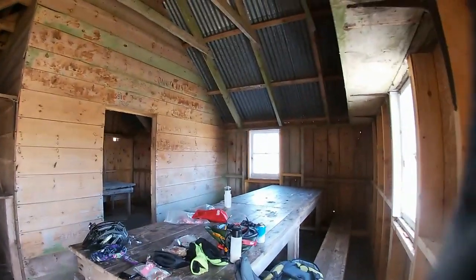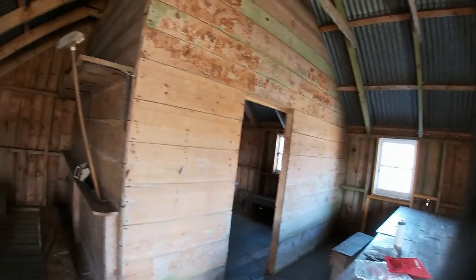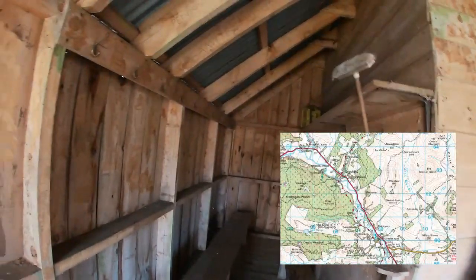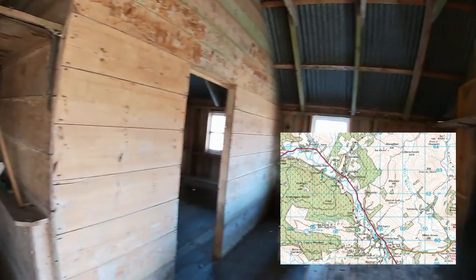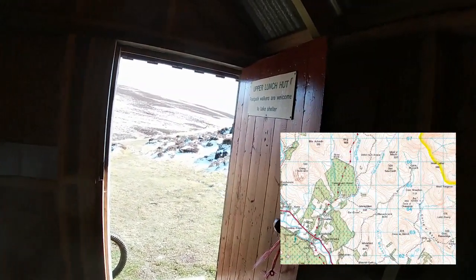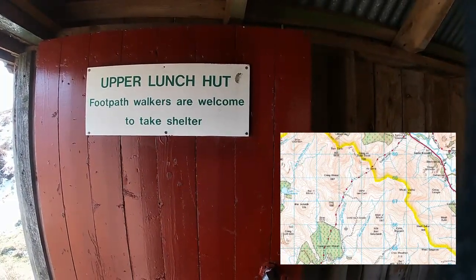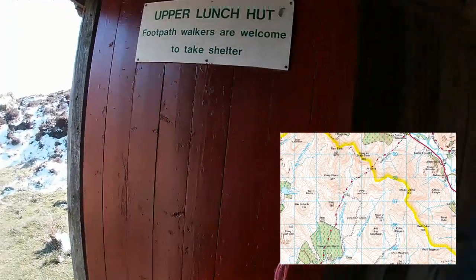There we go. Absolutely perfect. So it's a lunchtime bothy as opposed to a spend-the-night bothy. But as usual with these things, you just never know how you're feeling when you arrive here. There we go. That's what's called Upper Lunch Hut. Nice.